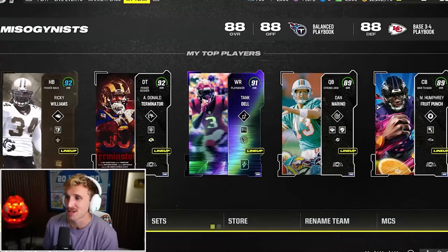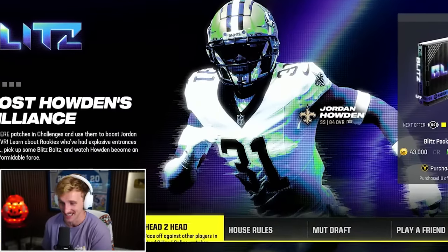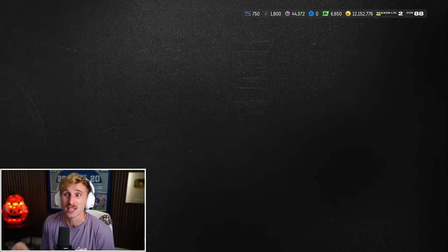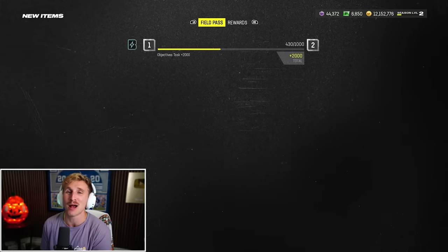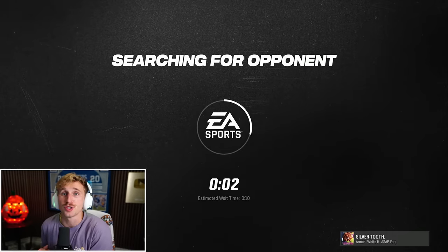88 overall. Dan Marino's going to be slinging it to Tank Dell and handing off to Ricky Williams. I'm so excited about that. And there's a 91 Dalton Kincaid that drops in a couple days. I should probably save some Blitz tickets for that because that'll guarantee us an awesome tight end. Currently 3-0 in this season, so we just keep this up and we'll head to the playoffs, too.